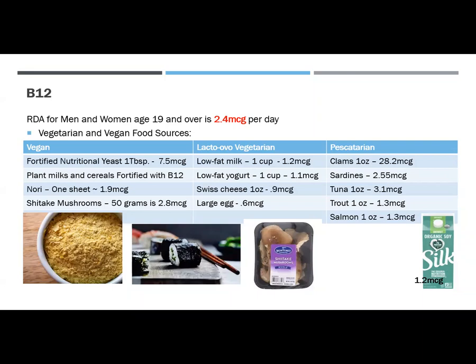Plant milks and cereals fortified with B12. Nori, which is what you generally see sushi wrapped in, those sheets, the green sheets. 1 sheet is about 1.9 micrograms. So if you're eating a roll of sushi, that can help to increase that B12. Shiitake mushrooms, again, a good source. If you're lacto-ovo vegetarian, you could certainly dive into some of those milk and dairy choices, or eggs, or pescatarian.